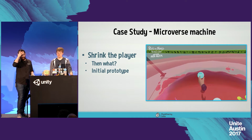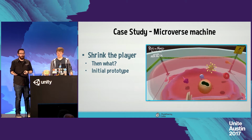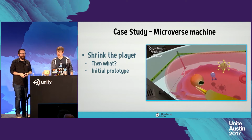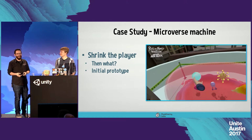But we're thinking, okay, shrinking, we don't really know what we're doing. We'll go into some kind of world where you're tiny in a petri dish and start playing around there. That was our initial prototype. It didn't really solve any of our problems, and it kind of just sat there.